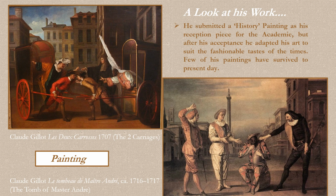Let's take a look at some of his work. We know he submitted a history painting as his reception piece for the Academy. That painting no longer exists. After his acceptance, he adapted his art to suit the fashionable tastes of the times. Few of his paintings have survived to present day.